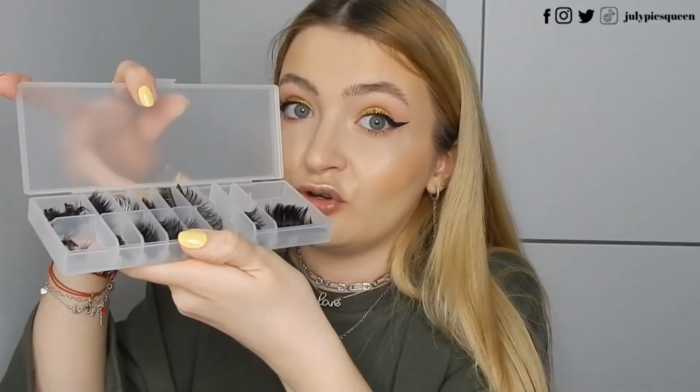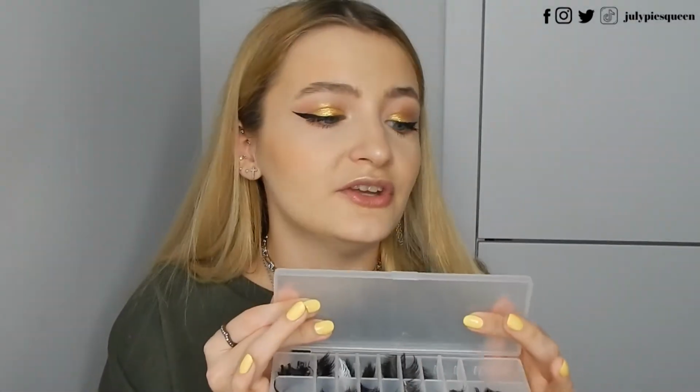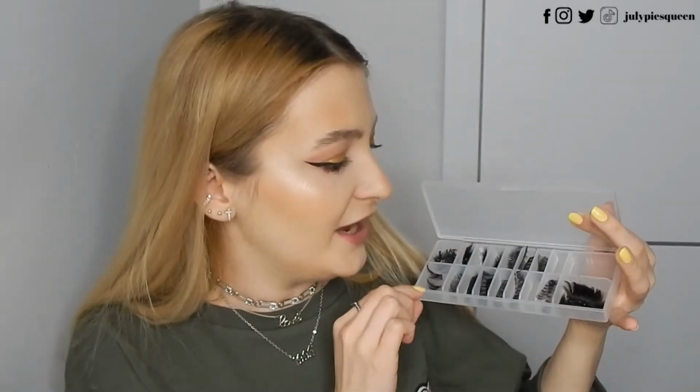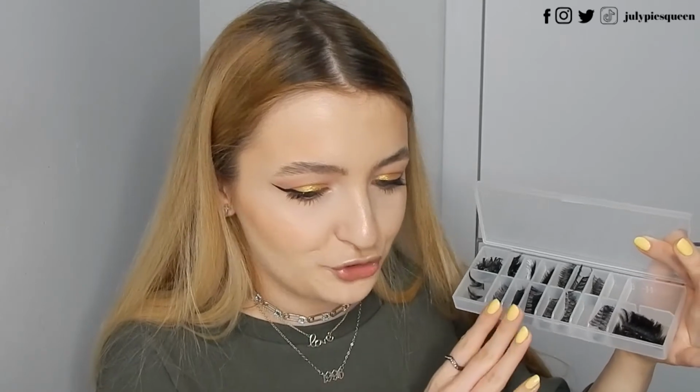But I have a crusty old pair in my very well organized lashes case. Do you love this like I do? I'm an organizer freak, and I found this on Shein, and it's the best thing. It's literally the best thing, and it was so cheap. It was like £3. So here are my crusty ones. I think this is going to be the first time you're seeing me applying lashes.